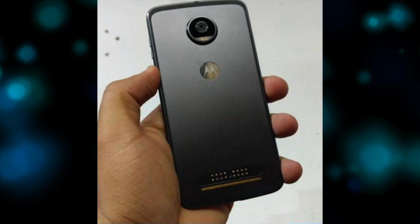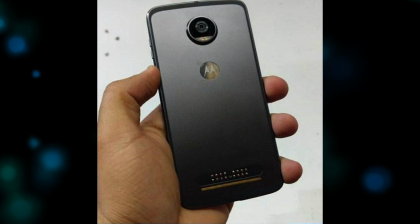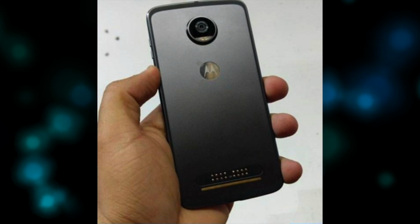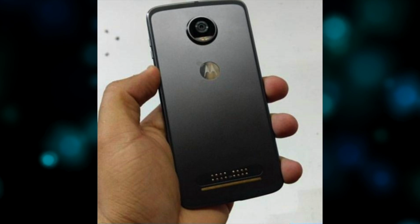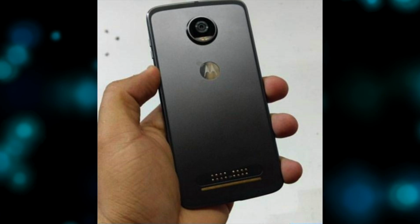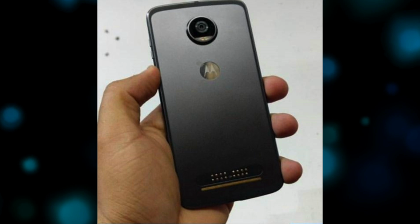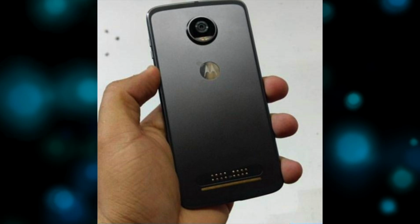Sadly, the Z2 Play will pack a smaller battery than its predecessor. Lenovo has confirmed that the device will feature a 3,000 mAh battery, whereas the one found in the Z Play, the original, had a capacity of 3,510 mAh. This means that the upcoming smartphone will likely be thinner as well as lighter.